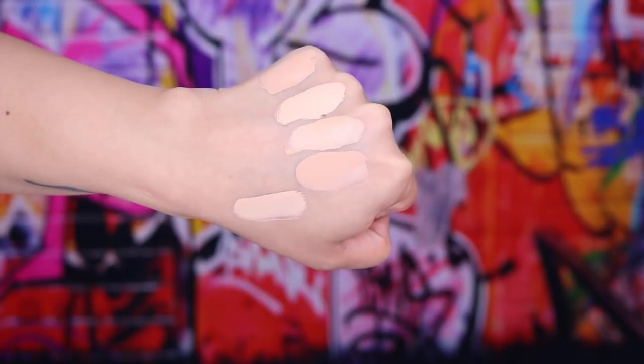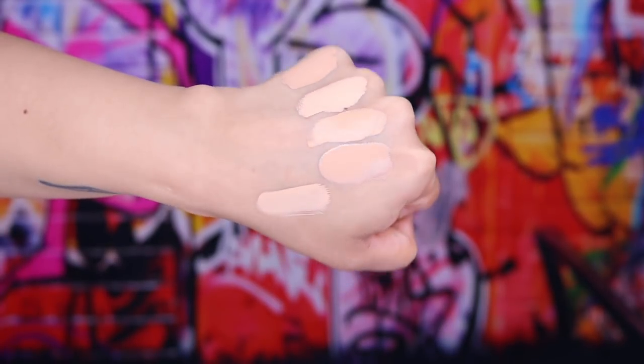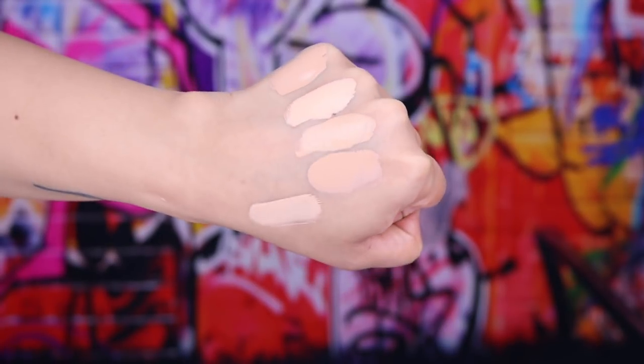The only issue was that it oxidizes, and I only found that out after buying a couple of shades, and then I had to settle on this one that in the tube looks very pale against my skin tone, but then when I realized it oxidized, I was like, ah. So it does actually work for my skin tone.